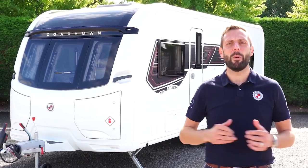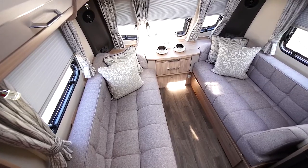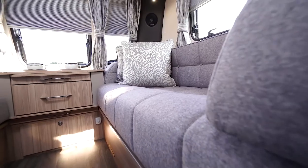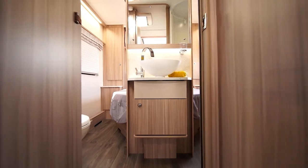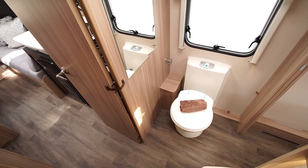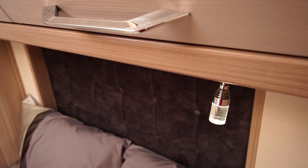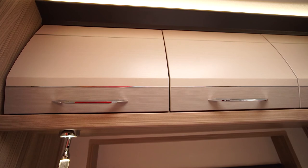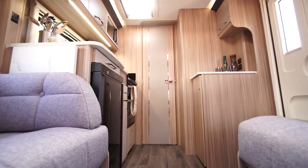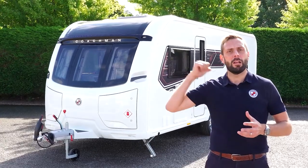Today, I'd like to show you around the Acadia 545. The 545 is a four-berth caravan with a spacious lounge, large central washroom, and rear island bed. It's also one of the most popular models that we produce. The Acadia is lighter and narrower than some of our other ranges. However, you still benefit from the same exceptional build quality you can expect with any Coachman. For now though, come with me and we'll take a closer look.